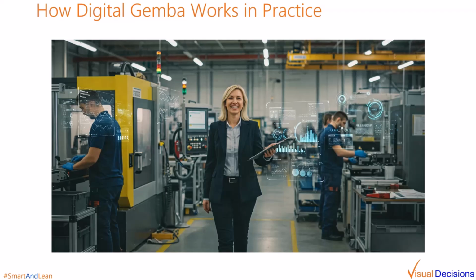So, how do these work in practice? I've broken it down into three key steps. Step one is preparing for the walk. So, digital dashboards highlight areas with performance deviations, such as unexpected downtime or an increase in defect rates. Leaders review that real time data before stepping out onto the floor, allowing them to focus on the problem areas rather than conducting general observations. And then automated checklists ensure that key topics such as standard work adherence, safety concerns, and production efficiency are addressed consistently.